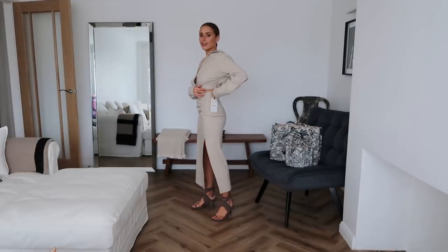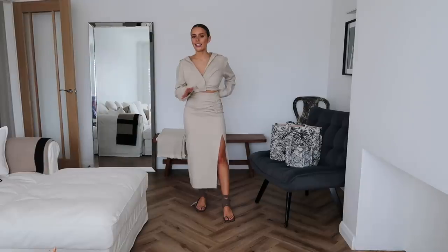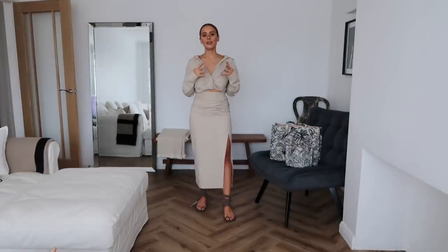Both actually have like zip fastenings. The top also has one, which I don't know if it's entirely necessary, because it has an elasticated back, so you can get it on really easily, and obviously the collar is really wide. I guess it's a nice thing to have, especially if you're trying to put this on over like hair and makeup. It's probably helpful.